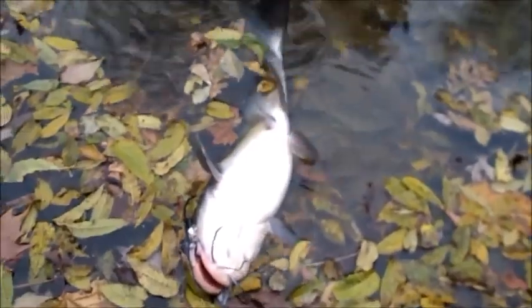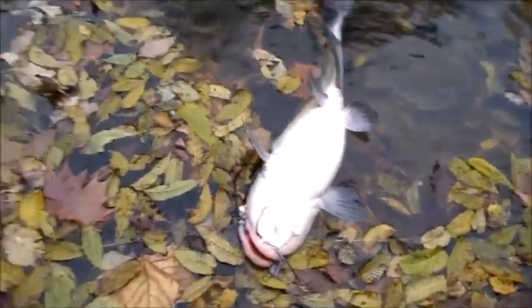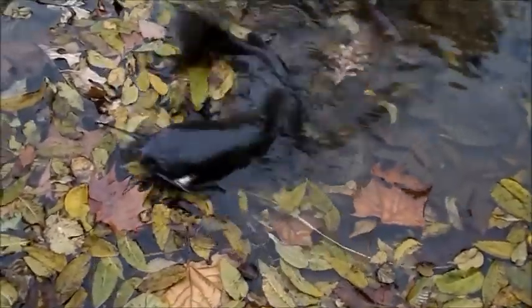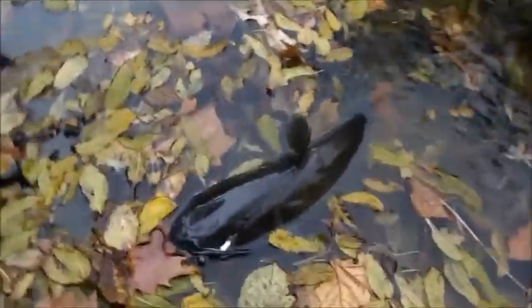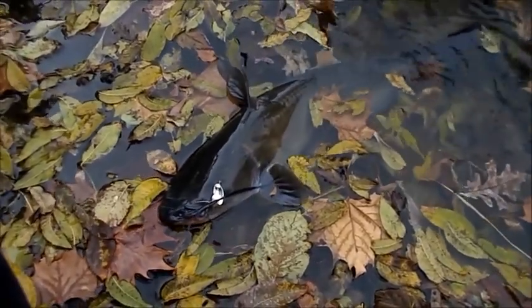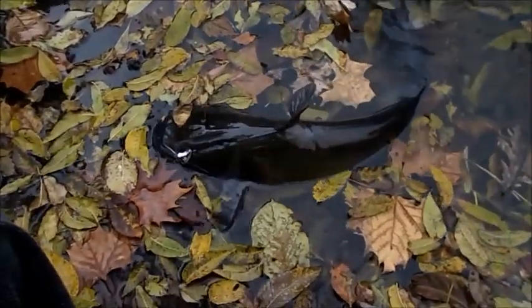Alright, this is going to be the biggest fish I ever got out of Rock Creek. Definitely not what I was expecting. There's a couple more in here. I saw him kind of chasing this one around. This guy's going to be in the 3-4 plus pound range. That's a big catfish.